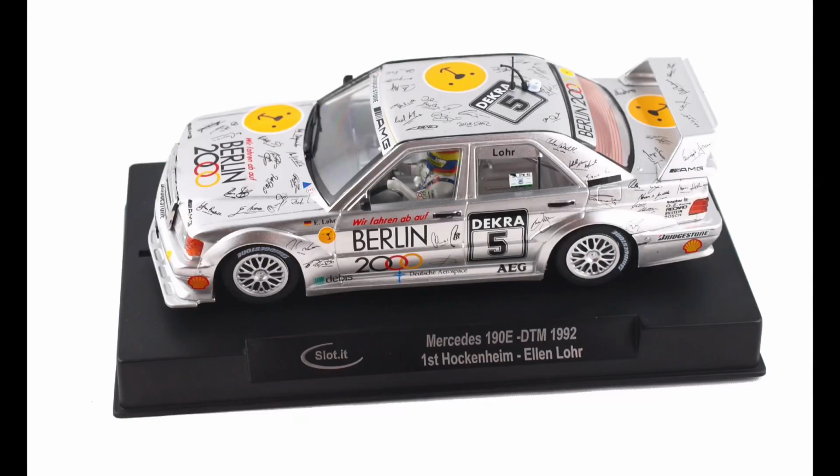Third item is the third livery of the Mercedes 190E from Slot It. It's the CA44C. And as we know from the last video, since it's the C letter, that means that it's the third release in the series. This one is DTM 1992 from Hockenheim, Elton-Lohr. And this is expected in October of this year.